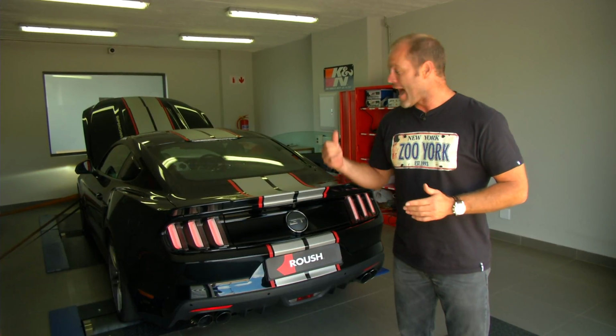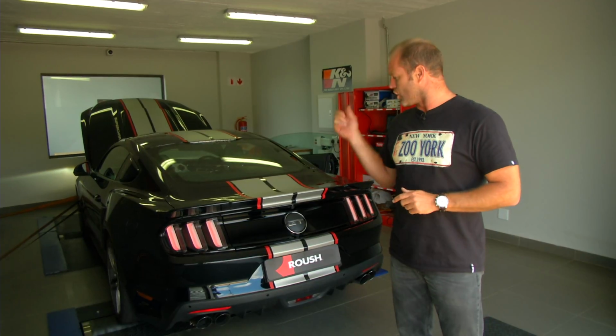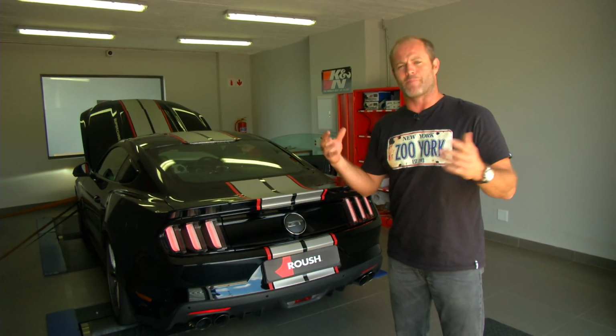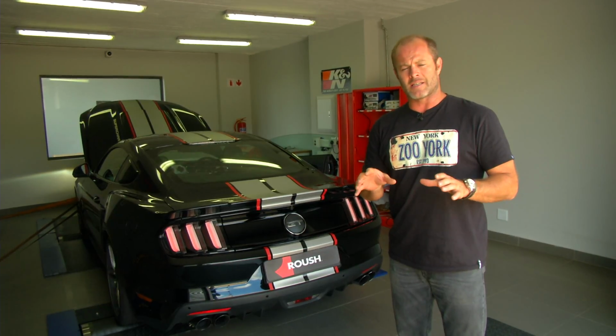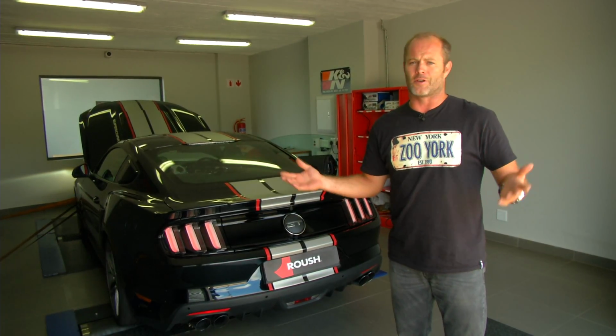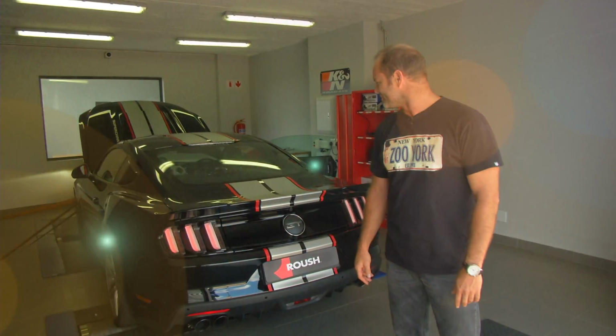We've always said the Mustang is a real head turner. It's a hot car. Add on all the Roush sexy bits, man, no one's going to forget who you are driving this car along the road. But it's not only about cosmetics, it's also about performance improvements under the hood. When it comes to testing true performance, there's only one way to do it. It's not on the racetrack, it's right here on a dyno. So let's see what this car can do.